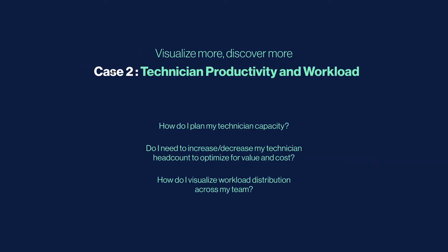The second case involves solving issues around technician workload and capacity planning. As a help desk manager, I want to be able to see if my technicians are getting an equal amount of tickets assigned to them or not. This is to ensure that they aren't over or underworked.